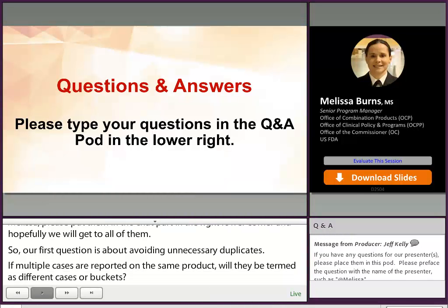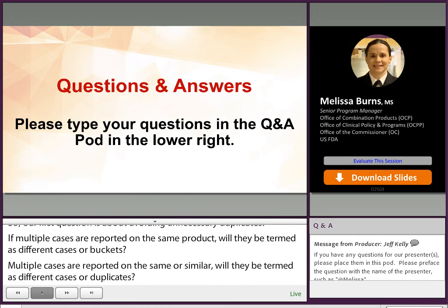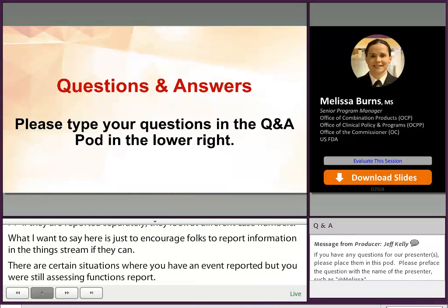So if they're reported separately, I think we will get separate case numbers. But I think what I wanted to say here was just to encourage folks to report information in the same stream if they can. There are certainly situations, for example, where you have a 15-day event and you report it, but you're still assessing, for example, a malfunction, and you determine you need to make that report later. I think it's encouraged to do that in a follow-up way so that we have all the information included in the same stream, so to speak, as far as our ability to assess it.